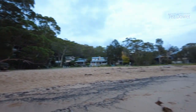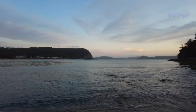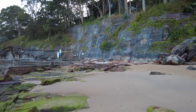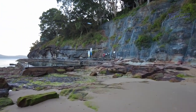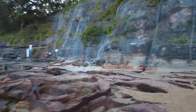Let's have a look how it looks. It's nice and still, nice and calm. But yeah, pretty pumped to get down here first thing in the morning. It's like 20 minutes to 6, so about 5:40 a.m., and I want to have a go at a subject like this today.